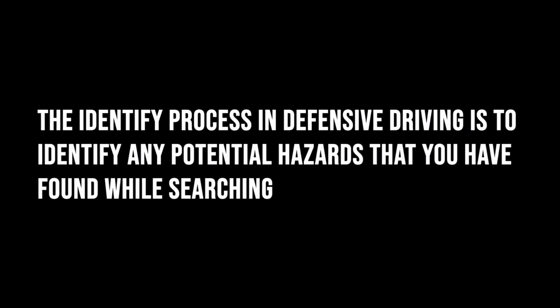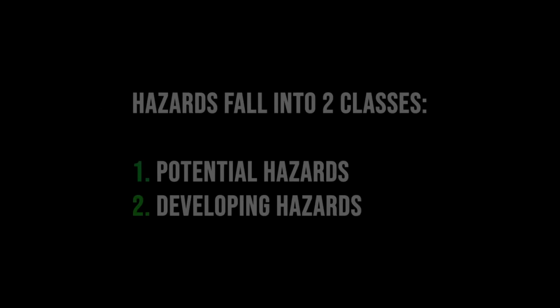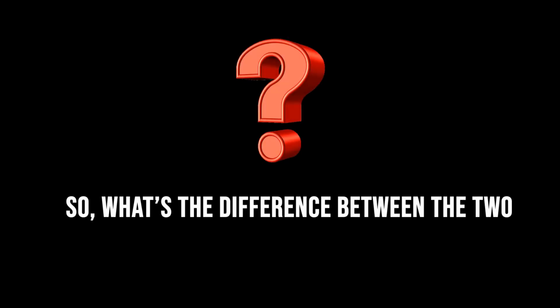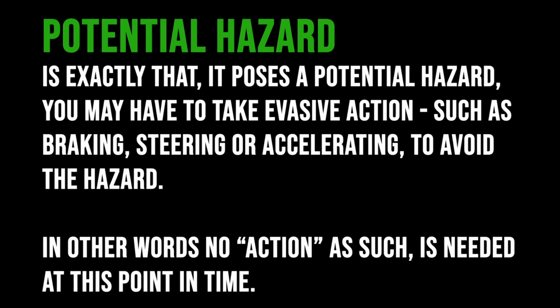The identify process in defensive driving is to identify any potential hazards. And these hazards fall into 2 classes: potential hazards and developing hazards. So, what's the difference between these 2 hazards? Well, a potential hazard is exactly what it says. You may have to take evasive action, such as braking or steering or accelerating to avoid the hazard, but no action is needed at present.